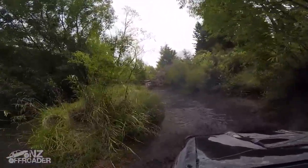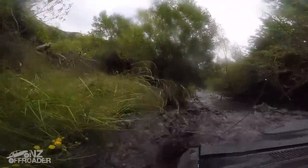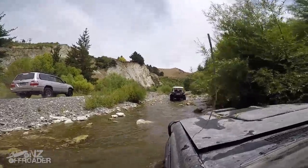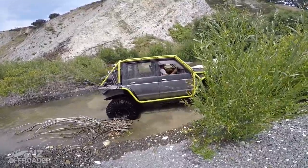Now Cam did want to dive in all the big bogs throughout the river, so he has got 37s, but as you can see, he's powering through it. Almost looks like it's a steaming beast with a horn sticking out the bonnet. Go the mighty 80! Nice.